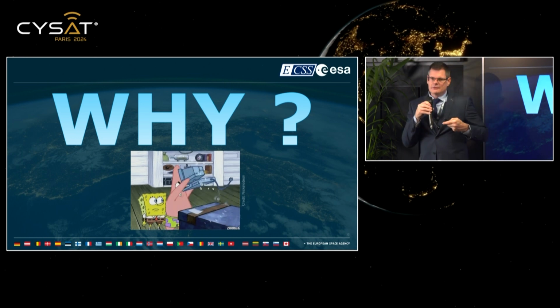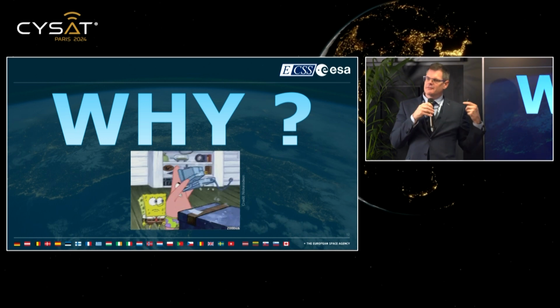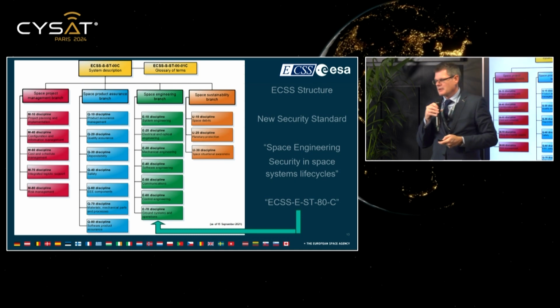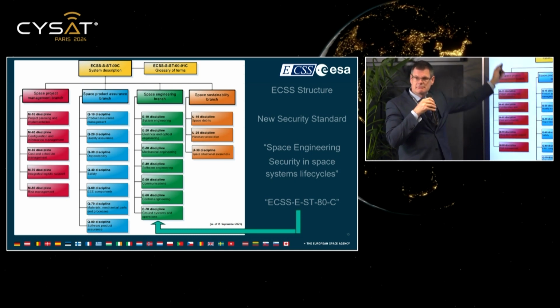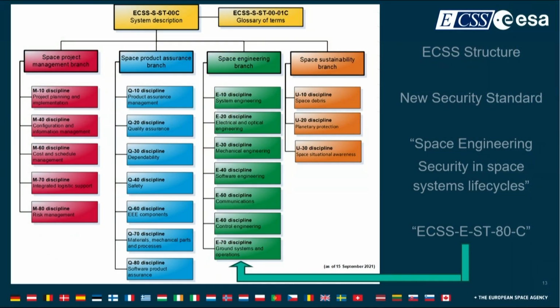For Europe itself, the idea of ECSS is at least to put in place a first step. So this is a first step, this document, to give some consistency and guidance. So it's going to fit here. So this is the ECSS hierarchy: project management, product assurance, engineering, space sustainability. So that's how it works. We're going to fit down here under engineering.